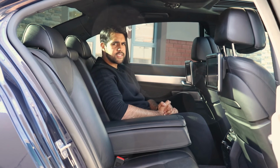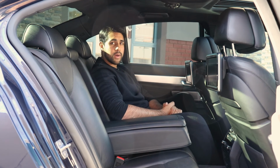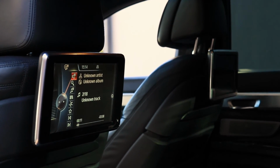The back of the 7 Series is obviously, as you'd expect, a really nice place to be. Tinted windows with electric shades that can go up and down. I've got rear entertainment also, which is not standard on the regular one. This is the individual. It's a spacious place to be.